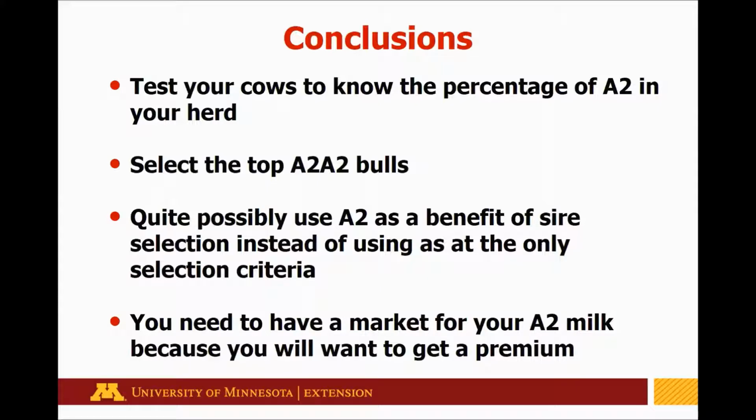So I would select A2 bulls. I would first select the top bulls on the list if you're using AI, and then I would select from within the top bulls those that are A2, just to make sure that you're using high quality genetics and getting the benefit of A2. I would use it as a benefit of sire selection instead of using it as the only criteria.